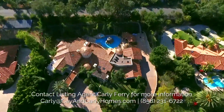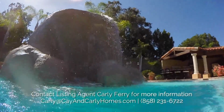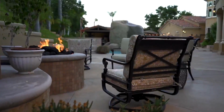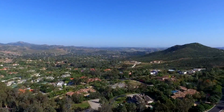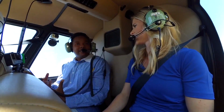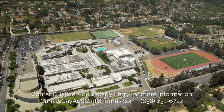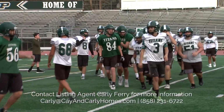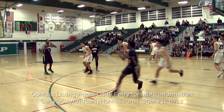It's an amazing property like you've seen, a huge entertainment area outside, and it's just perched up on this hill overlooking all of Poway. This is one of the best communities in the United States. Poway Unified School District brings people from all over the country. We have people that say we want to live in Poway because of Poway Unified School District.